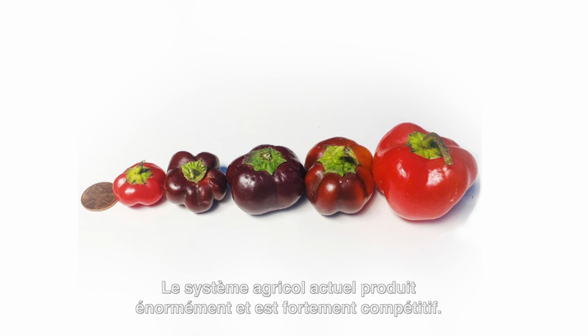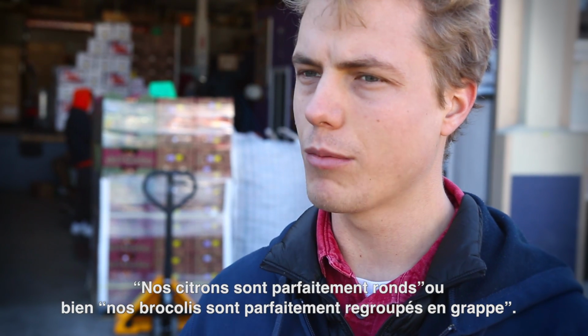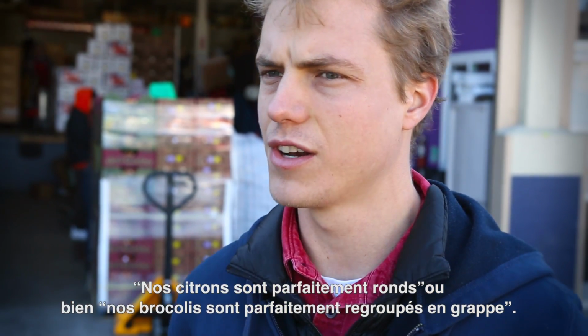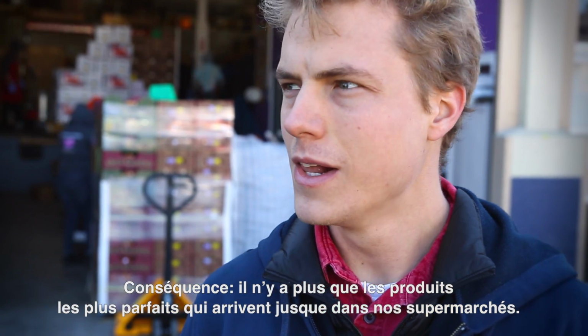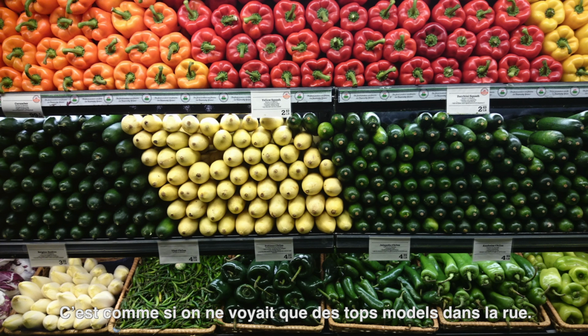But we have this agriculture system where we grow so much food and it's so competitive between the farms that decades ago they started to differentiate themselves by, okay, well, our lemons are perfectly spherical, our broccoli is perfectly tight clustered. And what that means is now all that ends up in the supermarkets is the absolutely perfect stuff. It'd be like walking down the street and everybody was a supermodel, right?